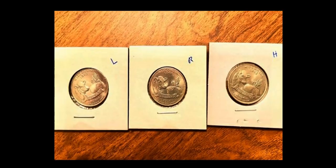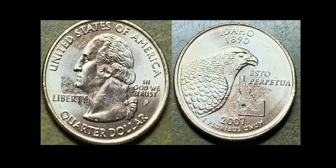I still see them pop up on the forum chat pages and through Facebook pages as well, and they're still worth quite a bit of money. All three coins, $140, not too bad. All right, so the next one we have here, you guys have seen this.